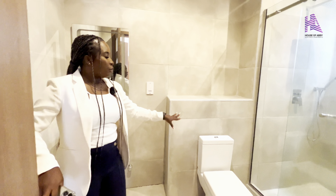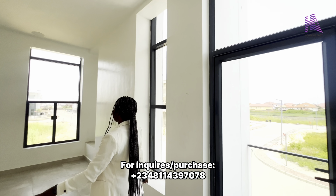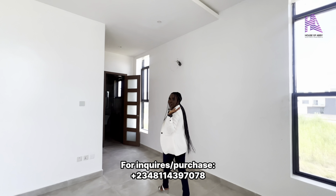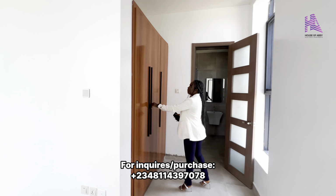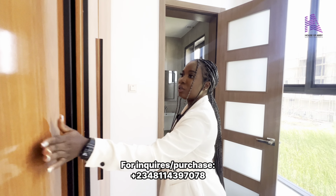So you can use this as the madam's room in this home. It comes with a balcony attached as well. So you have a lovely view of your estate. Huge space, nice windows, lighting, and you have your wardrobe here. I love the furniture used in this home. Everything is solid, beautiful, and smooth.